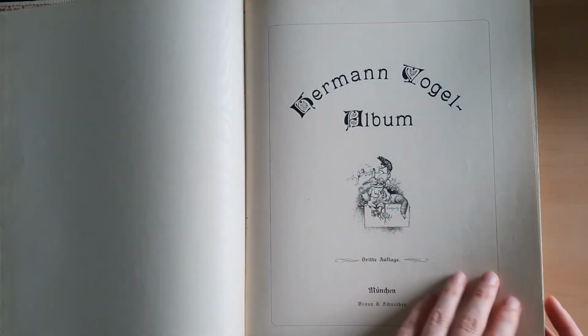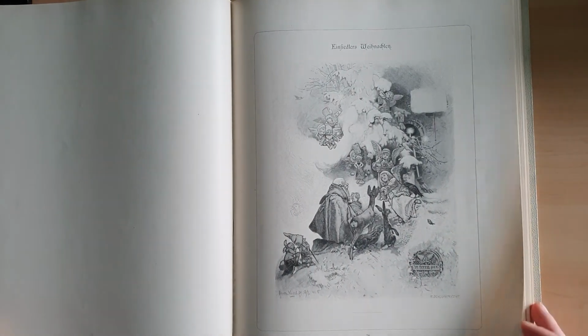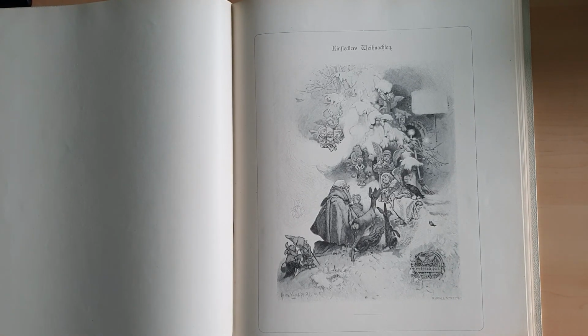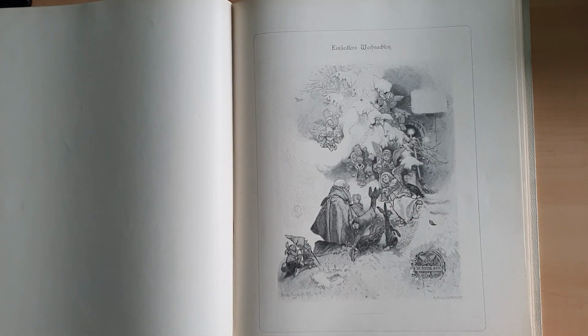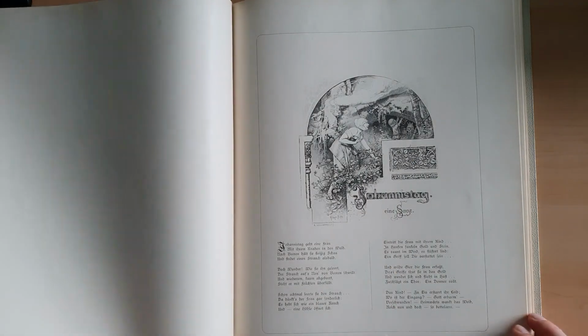The interior is really this lovely paper, and the paper quality is almost a little bit like newsprint. So it's not like a modern book would be, where you would have the really, really white paper. It's a little bit yellow, but that could also be age. Yeah, just beautiful textures, beautiful volume.